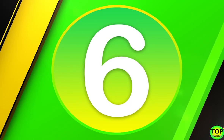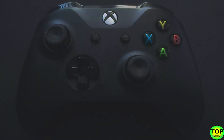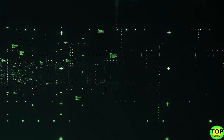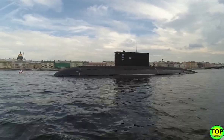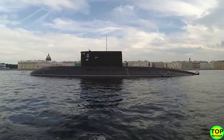Number 6. Xbox 360 controllers and nuclear submarines. A periscope is one of the defining features of a submarine. It's that tube-like instrument submariners use to peer above water while submerged. Periscopes have seen an upgrade of late and have evolved from the traditional tube-like pole with 45 degree mirrors into high precision cameras that can see 360 degrees above the submarine. The U.S. Navy uses these modern periscopes in its current Virginia Class nuclear-powered submarines.